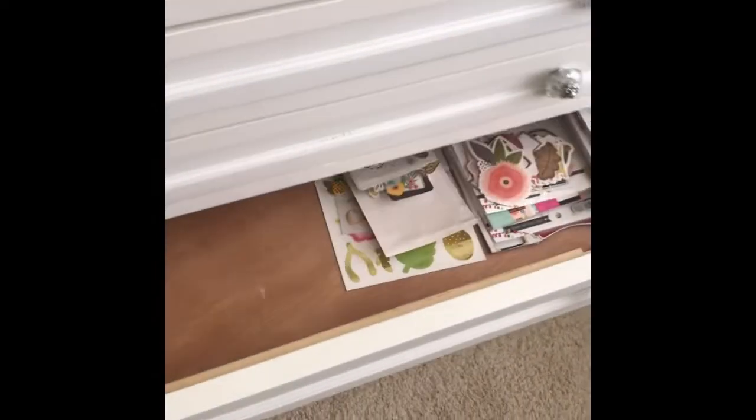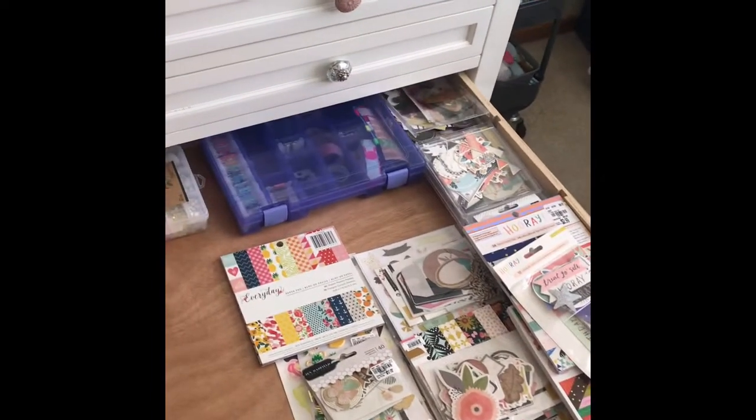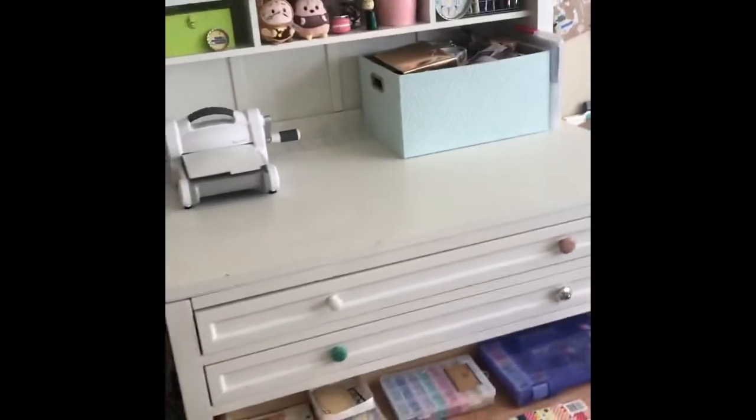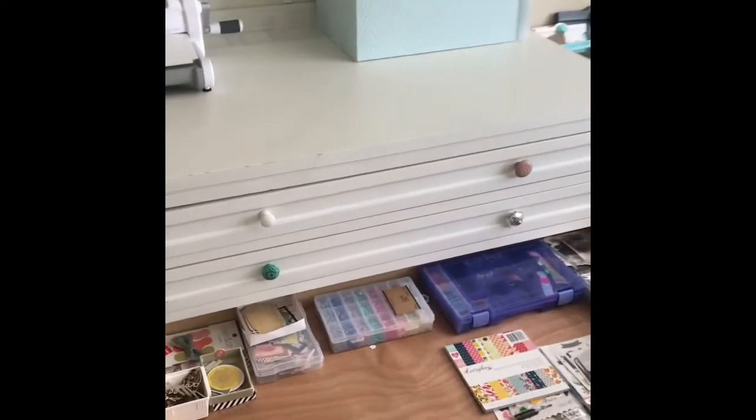And if anyone's wondering where this cabinet came from, I believe that my friend said that it was a Martha Stewart cabinet, and so I don't think it's available anymore, but you never know, it might be.